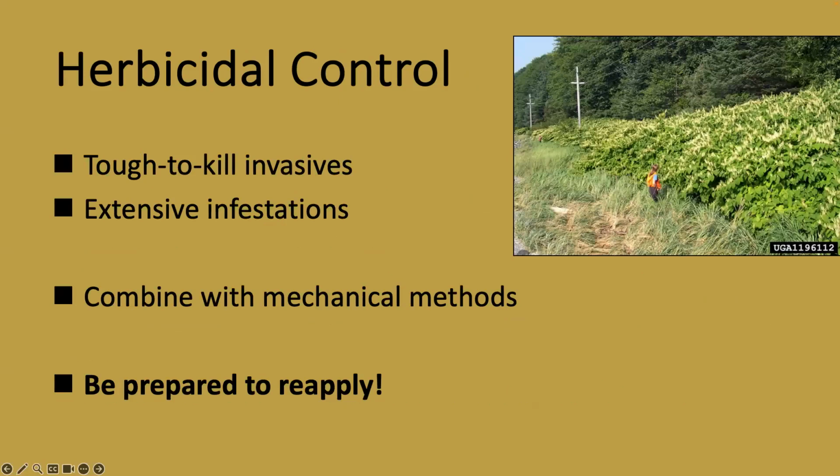Someone submitted the question to me asking my opinion on herbicides. So at home and in nature, I avoid using pesticides whenever possible, but there are certain situations where I think they're necessary. So in terms of invasive species, with really tough to kill invasive species, like Japanese knotweed, or where you have really extensive infestations, I think herbicides are the way to go.